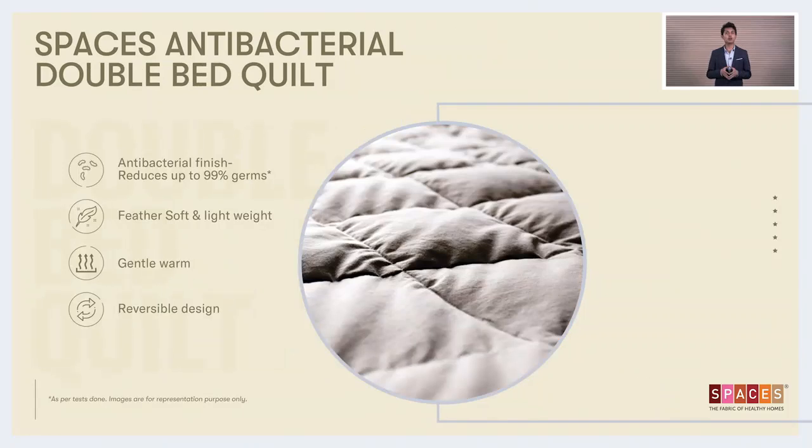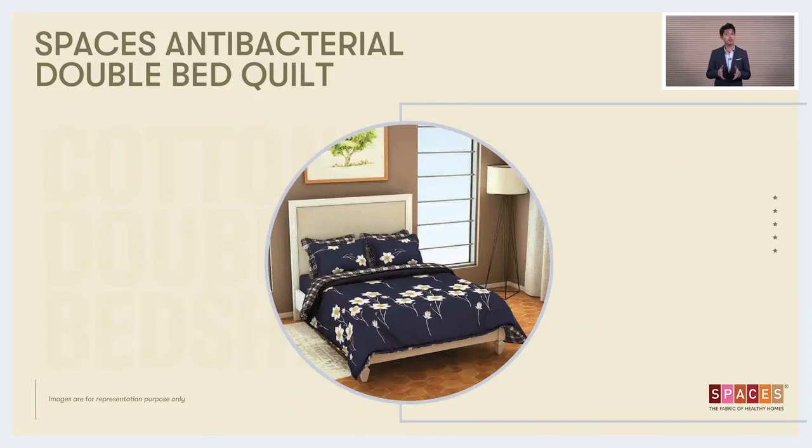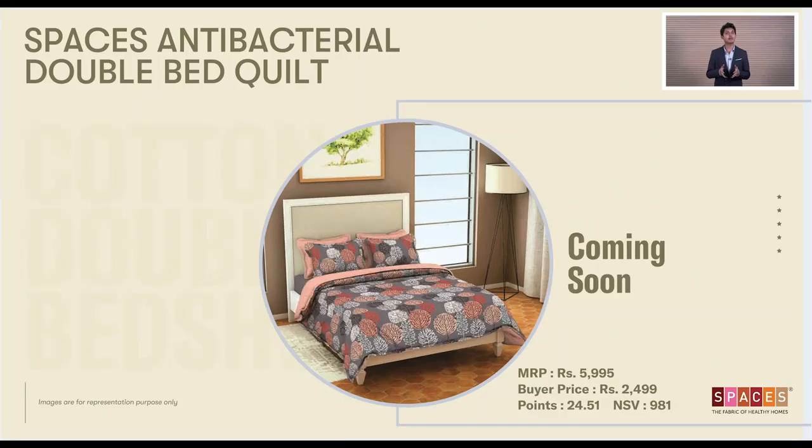Be it lazing around on the couch on a warm Sunday afternoon or having a cup of hot chocolate on a winter night, the Spaces antibacterial double bed quilt is soft, warm and lightweight to give you all year-round comfort. It's treated with antibacterial finish which helps in reducing the spread of germs so that you can have a warmer and cozier sleep without worrying about them. Let's have a look at their two beautiful designs. Deep navy blue with light yellow and white floral motifs and maroon with full body tree motifs.